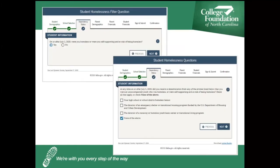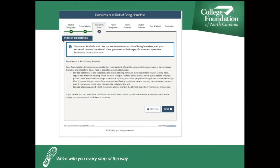So next slide. All right, more student homeless filter questions. In this instance, the student selected the same radio button. So yes, they're at risk of being homeless. But down at the bottom of the next slide in the bottom right-hand corner, they selected that they don't have any verification from a McKinney-Vento liaison or a district homeless liaison. So they selected none of above and then hit next. And now they get a message: they've indicated that they're homeless or at risk of being homeless, and they selected none of the above. Now they're going to have to answer some specific homelessness questions moving forward in order to verify that housing situation.